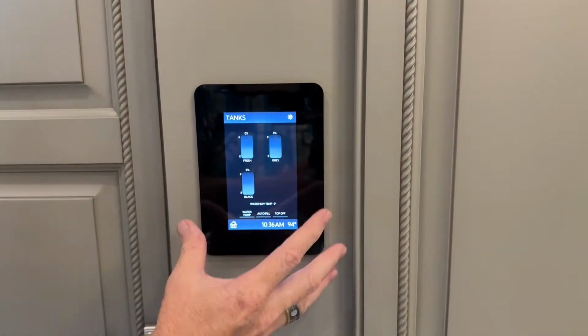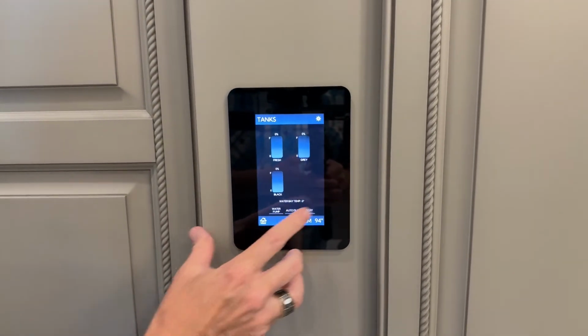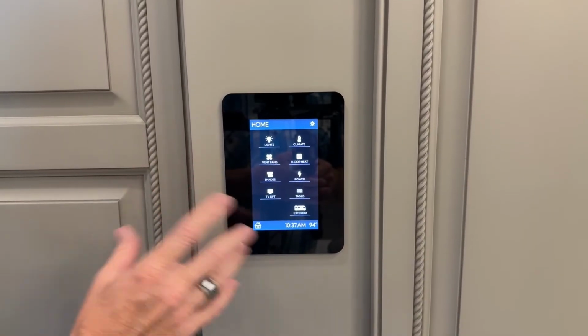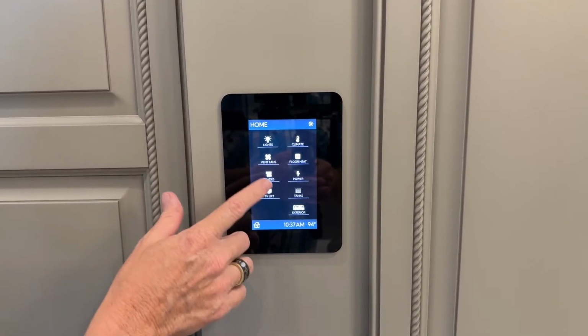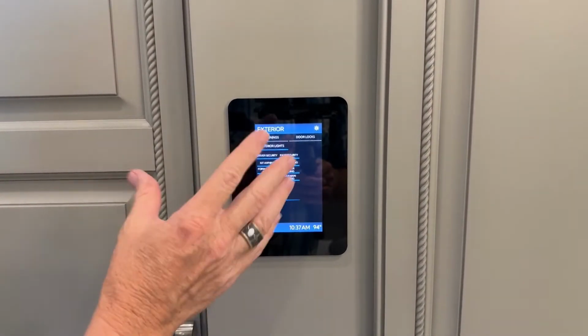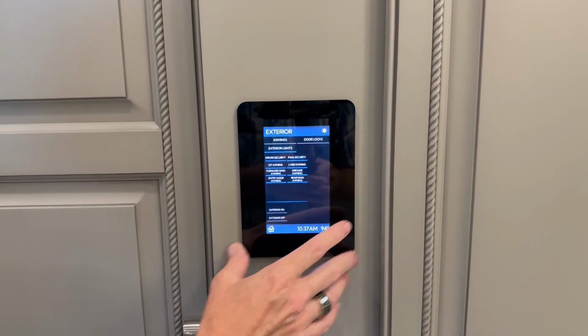And then all of your tank measurements, again, very easy to read. And you can even see, you can turn your water pump on right here from any of these interfaces throughout the entire coach. You can also put your TV lift up and down, and also turn on and off your exterior lights, as well as operating all of your awnings.